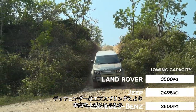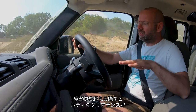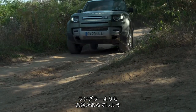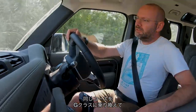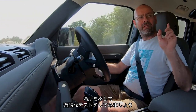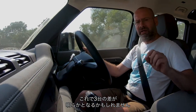Now, I would expect that because you can lift the Defender so much in its air sprung mode, it will go over crests and have more body clearance than the Wrangler will when it comes to beaching on some obstacles. I think what we're going to do is do the same route now in the G-Class, see how that goes, and then actually climb outside, get a spotter, and do a really, really taxing test that might make the difference between one of these cars getting somewhere and the other one not.